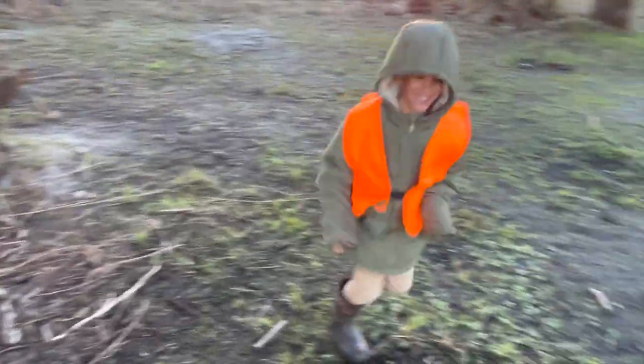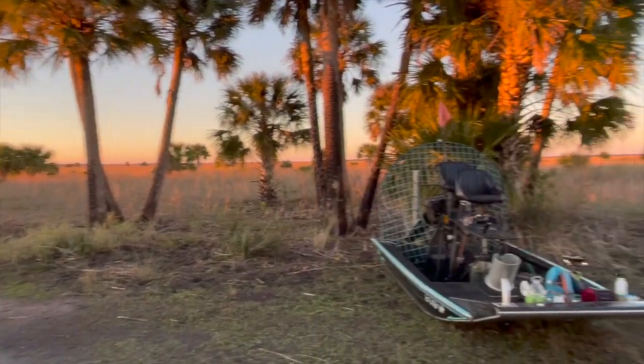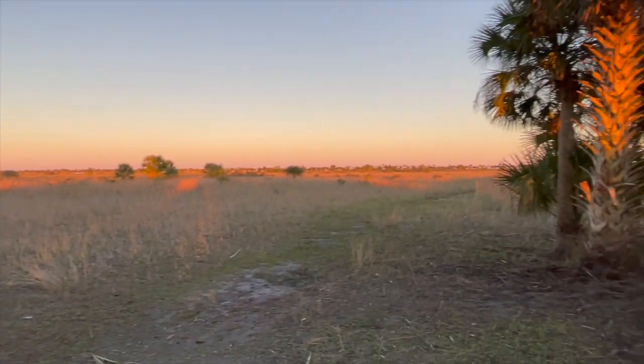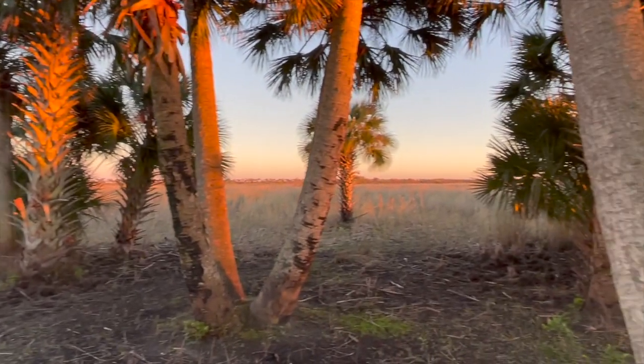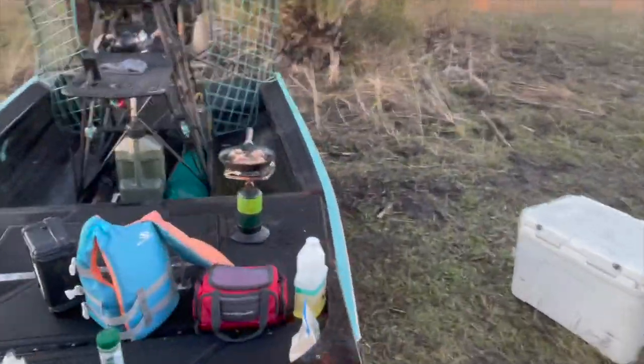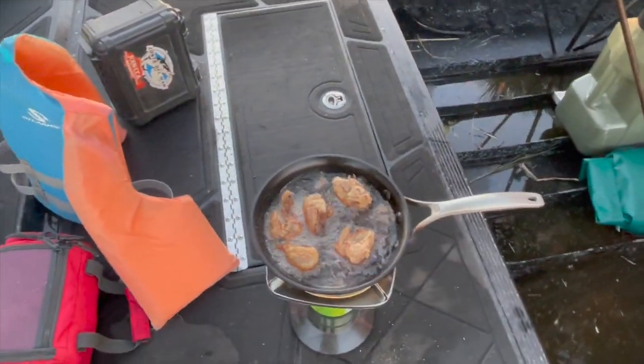Come on, Remy. Having thousands of acres to yourself. It's so beautiful. Yeah! You guys hungry? Come back here. Take this.